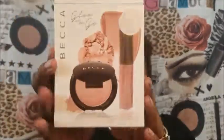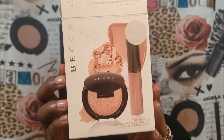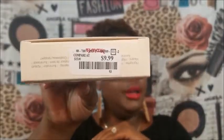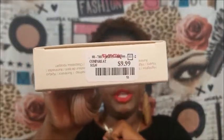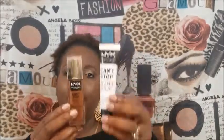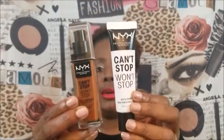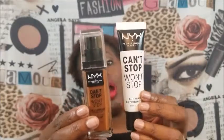I picked this up from TJ Maxx, and it's in rose gold, and it was $9.99 at TJ Maxx. And then I also picked up, it's no order, y'all, so it's gonna be all different stores, but I picked up this from Ulta. It is the Can't Stop Won't Stop foundation and the primer, and my color is Cocoa, and it's the foundation that I am wearing today.